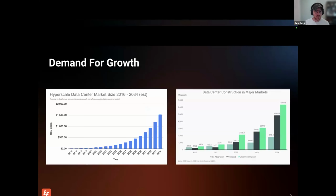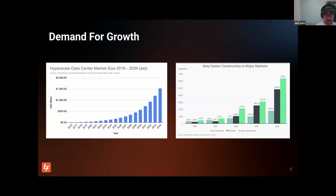And with that scale, it's really based on demand, right? And hyperscale has become the norm, right? It is what everyone wants to build. It's because we need to do a lot of training for AI and everything else that's being built. And with that, the construction market has just taken off completely.